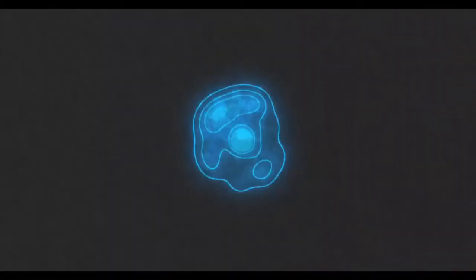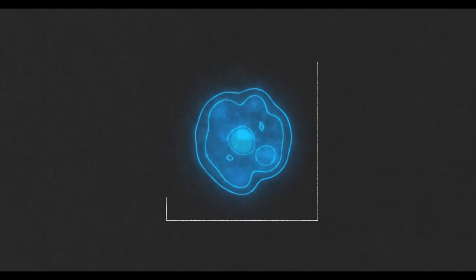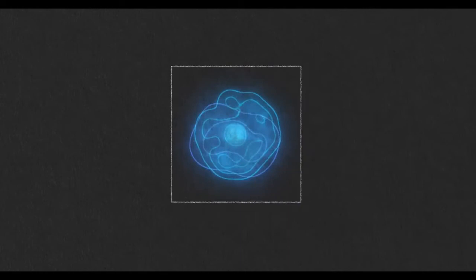So, a more realistic account of Schrödinger's cat goes like this. The radioactive atom evolves from 100% not decayed into a quantum superposition of decayed and not decayed. The detector becomes entangled with this superposition state of the atom.